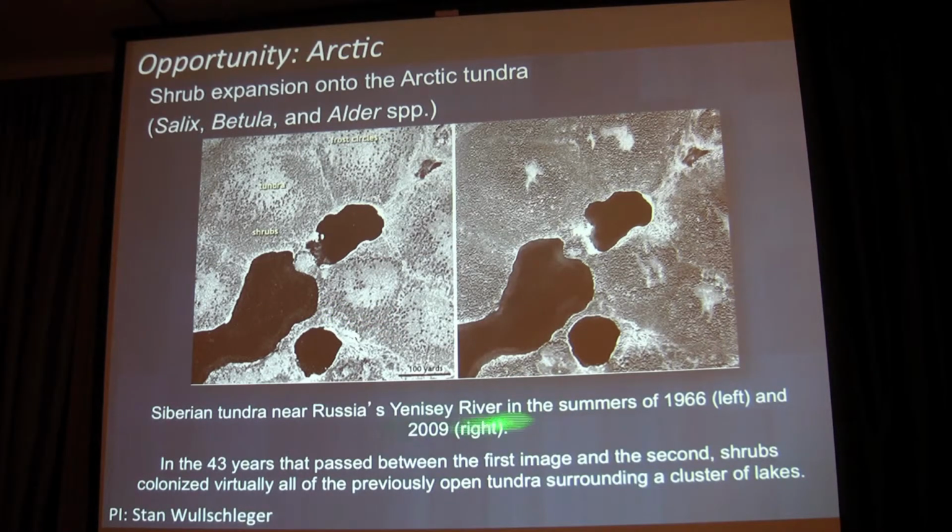And as we get, I'm sorry, 43 years later, you can see that all the tundra places are now occupied by shrubification. They call it shrub expansion. The consequences of this at the ecosystem scale are immense, because you're changing the amount of energy. They call it albedo, the climate modelers.